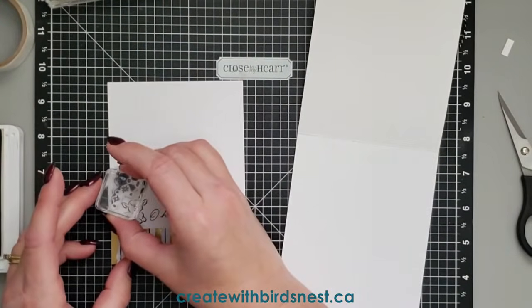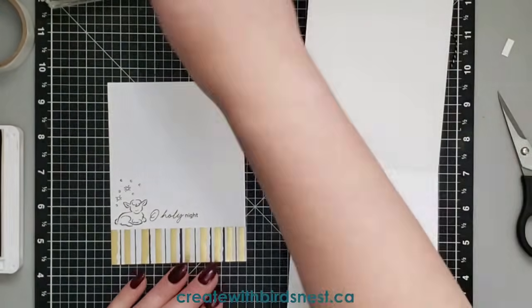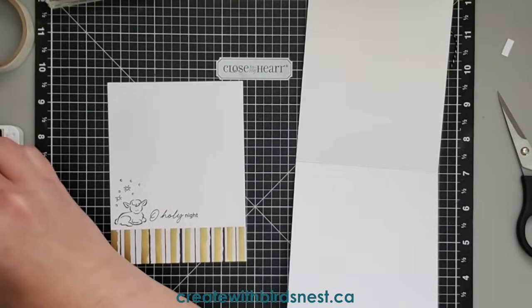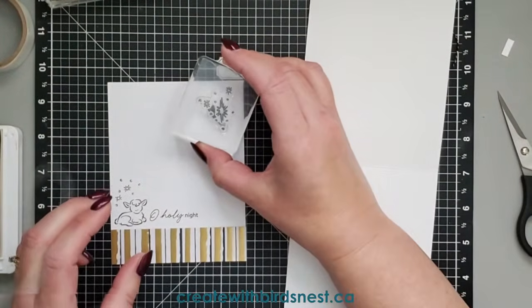Okay, we're going to stamp this here. And then why not go ahead with these other beautiful stars, the larger one, and stamp that up here in the corner, but let's move it this way.